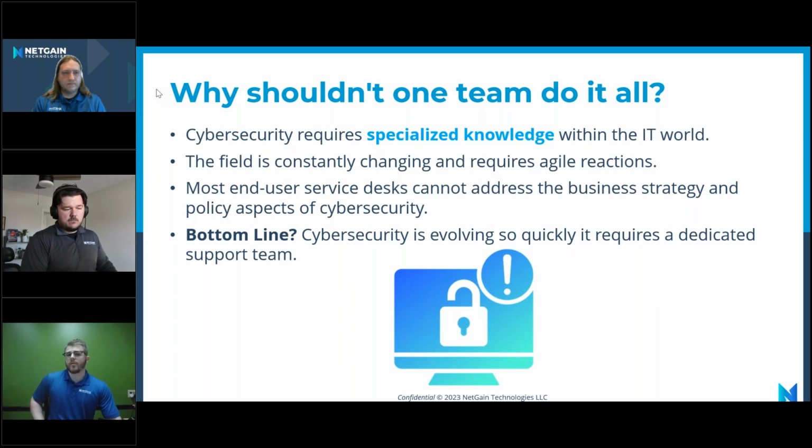And you can't expect one person to hold all that knowledge and to be that effective of an expert in it. And there are some things regarding end user support or your typical IT admin concerning cybersecurity that they probably don't have any experience or knowledge in. One of those things would be policy, and how does the business operate administratively, like from a business continuity standpoint or a disaster recovery incident response type of plan or policy.